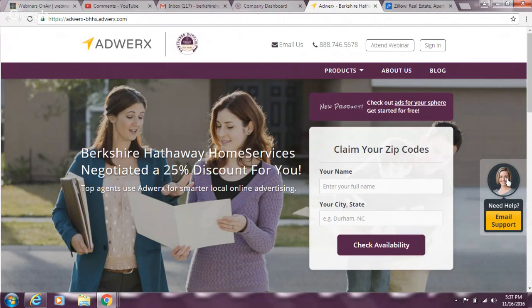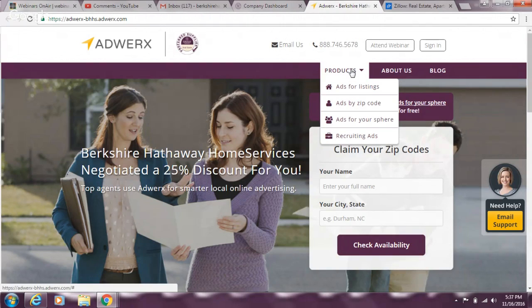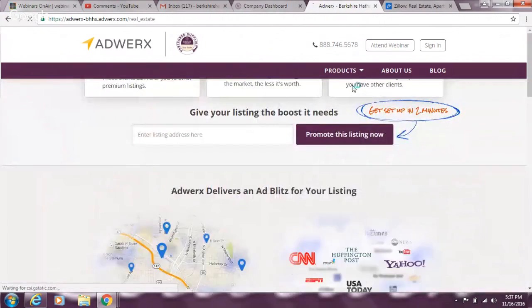So you can do the chat box as far as getting pricing and all of that. I'm not going to go over that. I'm going to talk about the specific products and how you can use them. So when you click on products, you can see the different ways we can use this system. You can do it for ads first listing.